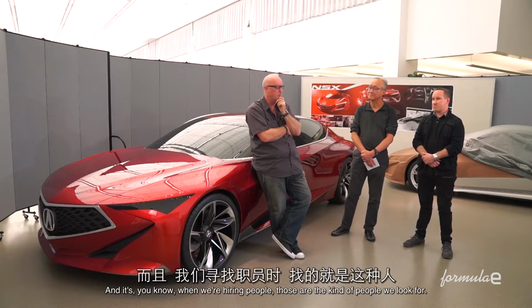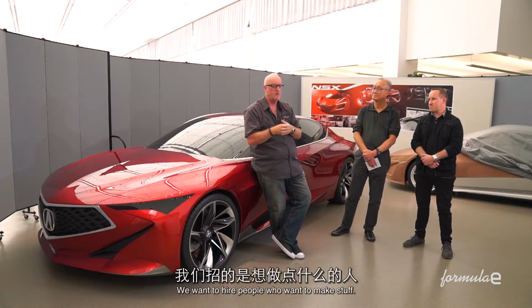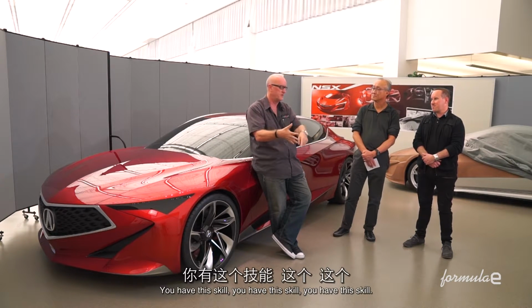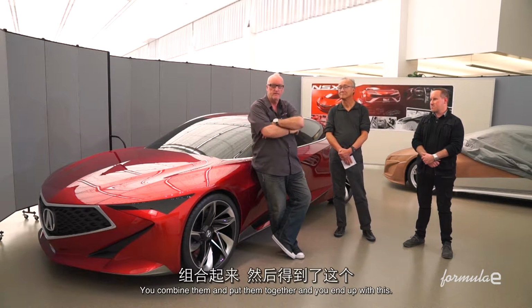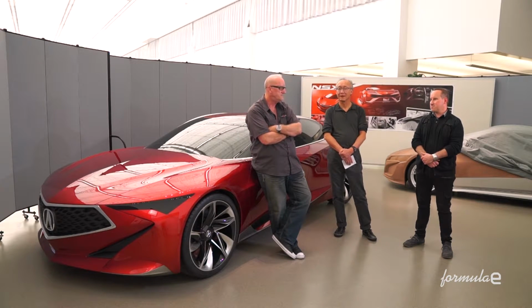And when we're hiring people, those are the kind of people we look for. We don't typically want to hire a designer. We want to hire people that want to make stuff. So how do you make it? You have this skill, you have this skill, you have this skill, you have this skill. You combine them and put that together, and you end up with this. It's super important to have activity like that in the university, I think.